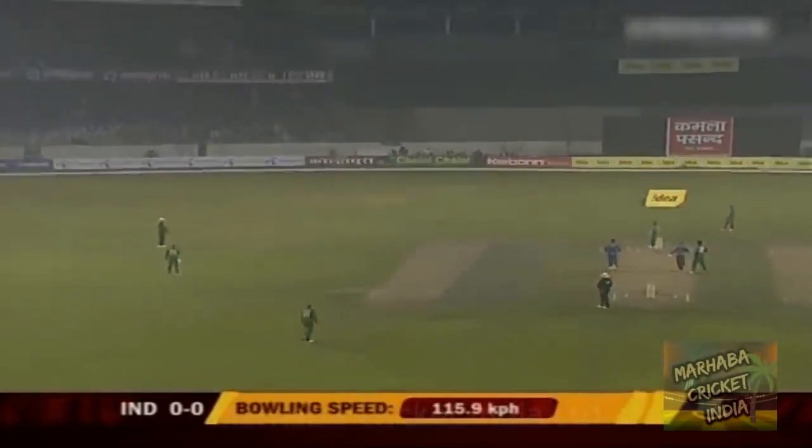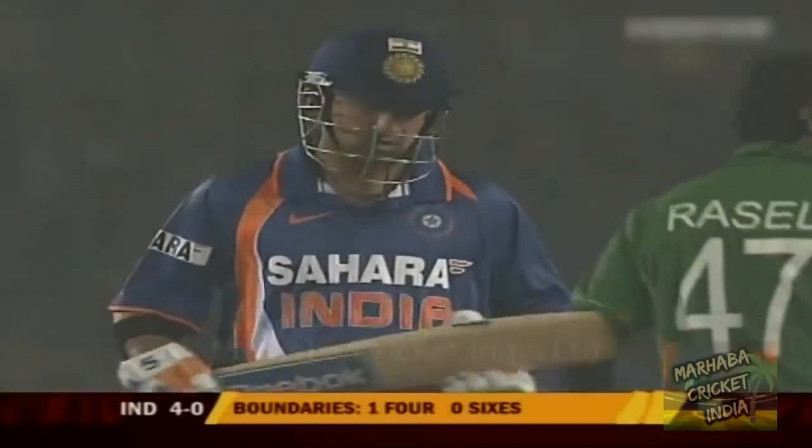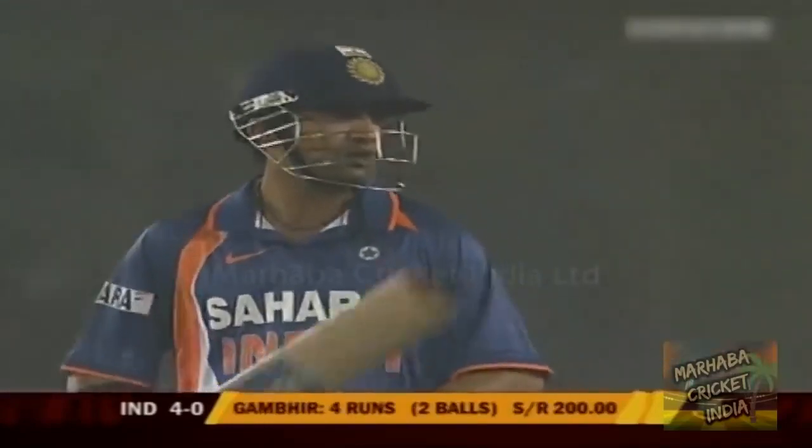Should be 4. The man in the deep is very, very square. You can see there is a little bit of dew. The outfield was much quicker in the afternoon. A little slower now.